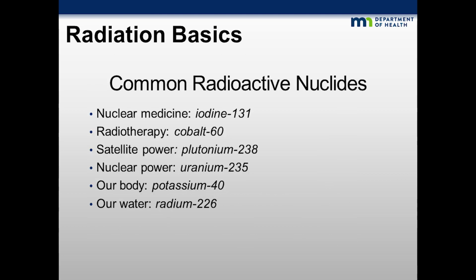Other radionuclides we look for in the lab, iodine-131, cobalt-60. These are medical use type of drugs, medical therapy type of drugs. Potassium-40, radium-228, 226, again, in our drinking water and in our food, naturally occurring radiation.